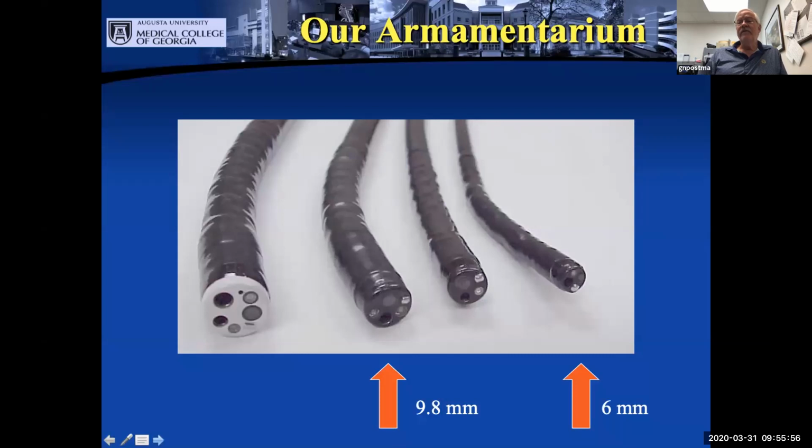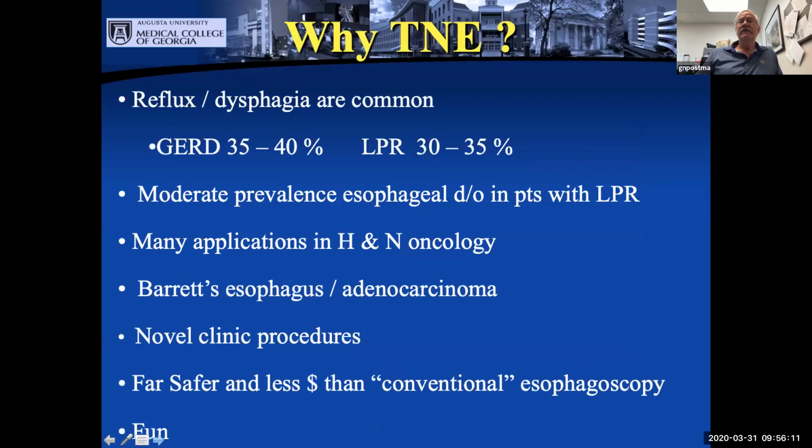So the key to this was improving technology, the large therapeutic scope by our gastroenterologists, down to the point where we have now endoscopes 5.1 down to 4.8 millimeters outer diameter, which are fairly easy to pass transnasally, since we do so with our 4.2 laryngoscopes right now. You've seen this already from the dysphagia evaluation.